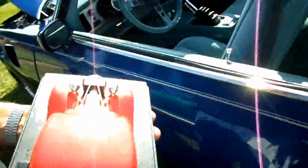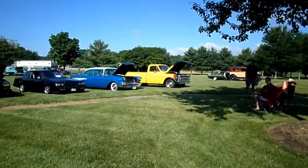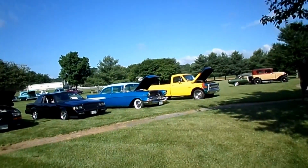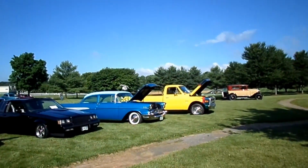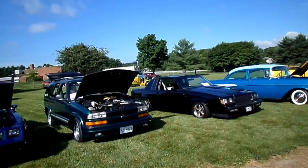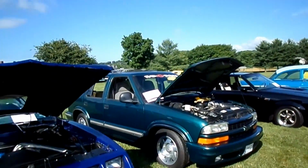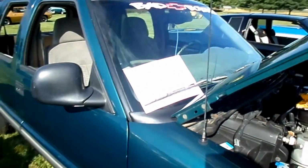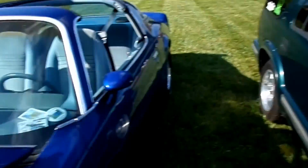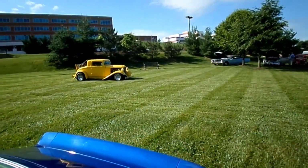Tail lights and headlights. Okay, YouTube, this is starting to be a big turnout. I didn't think it would be that big, but we probably got close to 30 cars already. I was like the sixth one here, but the fourth one to register my car. My uncle was the third. Got some nice rides coming in.